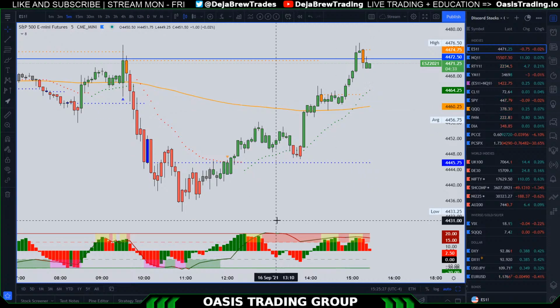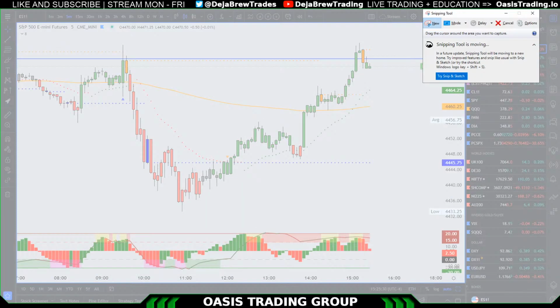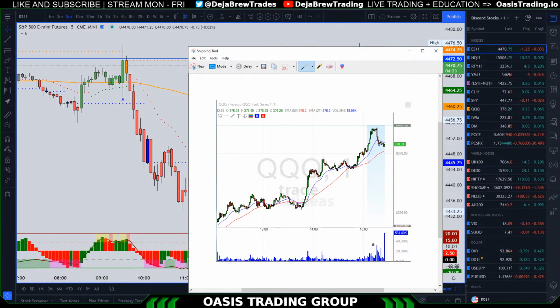Big volume there on QQQ shares. I'll screenshot it because you guys can't see my monitor. Nice little volume there. 560,000 shares trading on this low here. See if it can hold up. We saw a nice volume spike back here when we had that push higher.